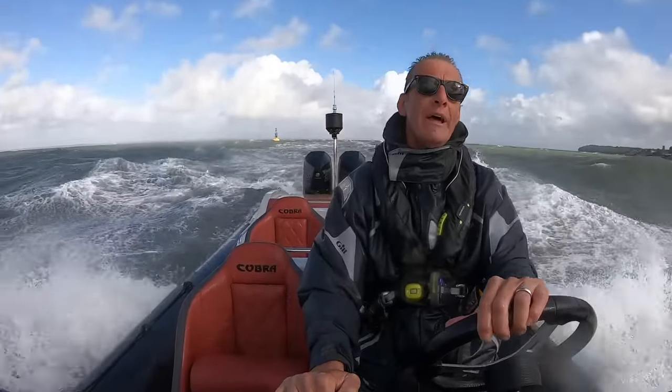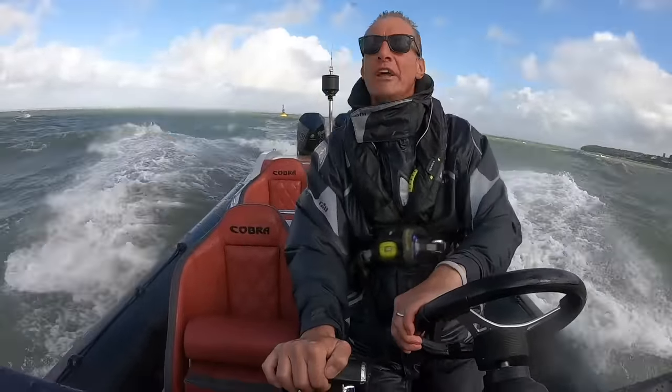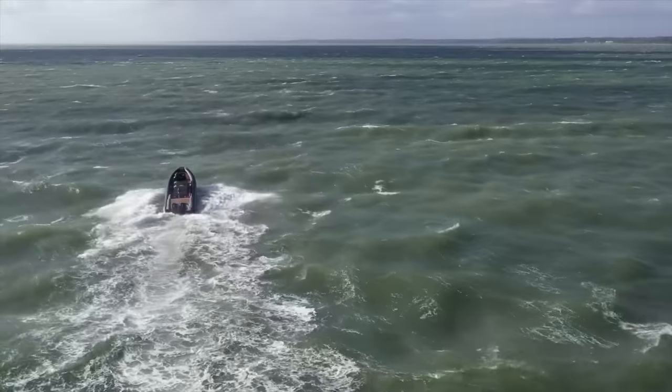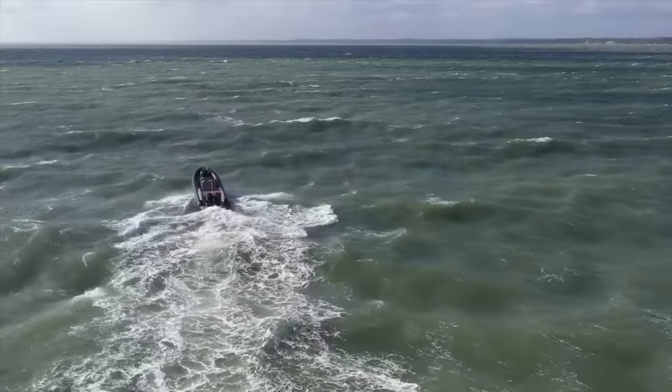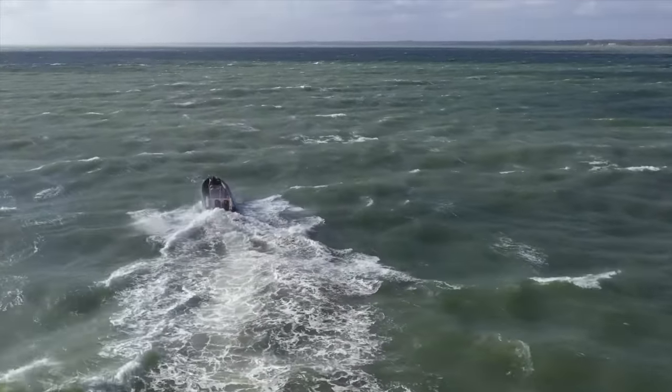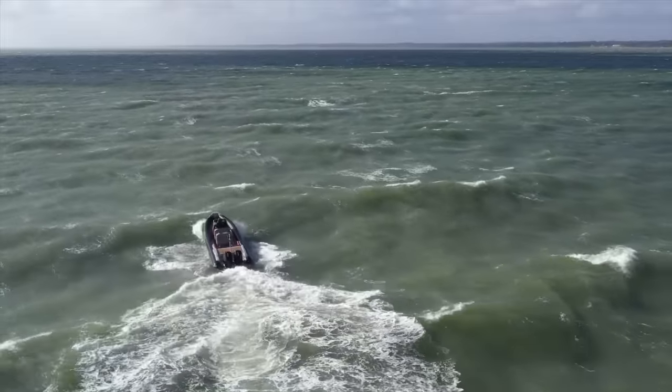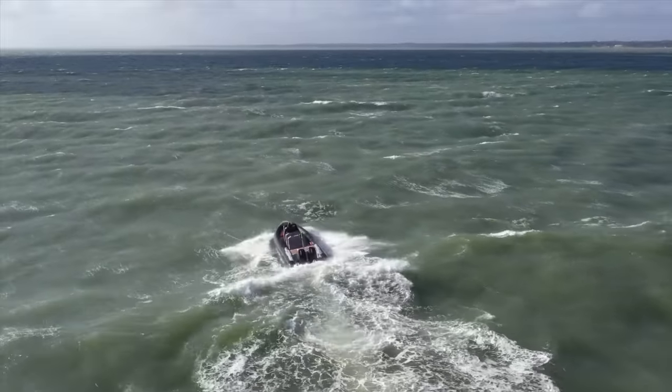A bigger one there. And as I said, you won't get every one perfect. So here we go, a bit flatter there, looking for the flat patch, a little bit better. Bigger one here, hold tight and bow up. Over we go. That was a large one.